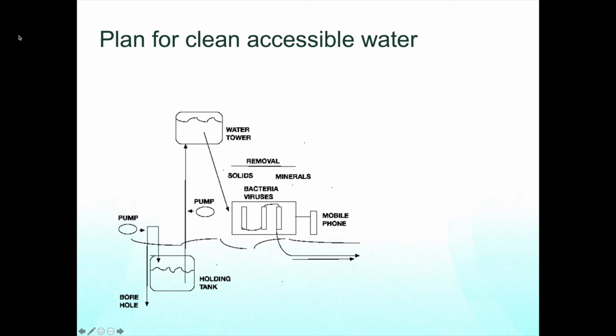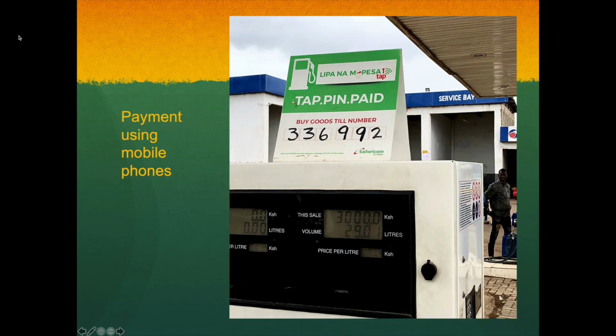Here is shown a gas station where the owner uses the mobile phone system to collect payment for his gasoline. Customers enter the ID number of this business, 336992, in their mobile phone. Payment is instantly deducted from the customer's account, where previously they have deposited funds. The result is a paper trail that prevents theft and encourages good governance through the Safe Water Committee.